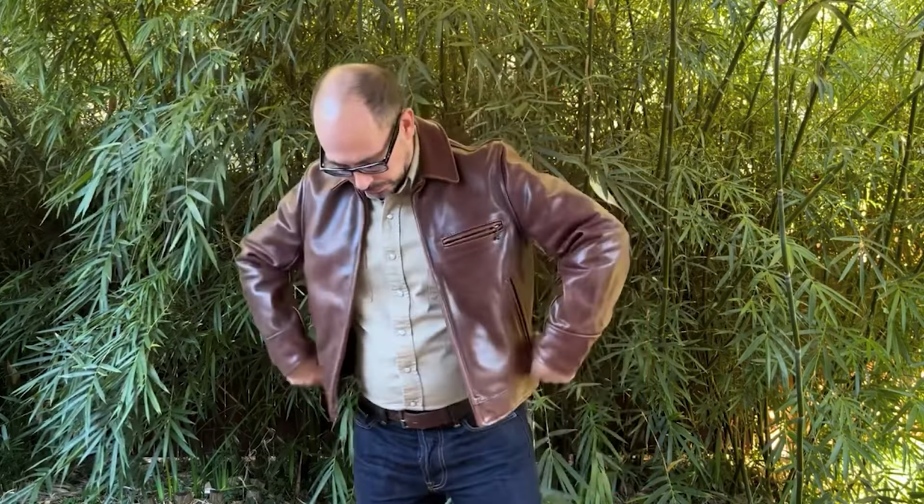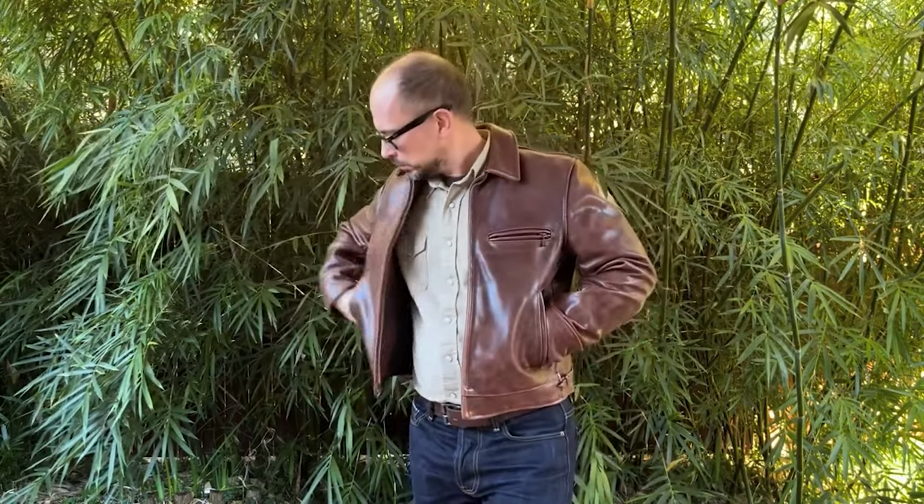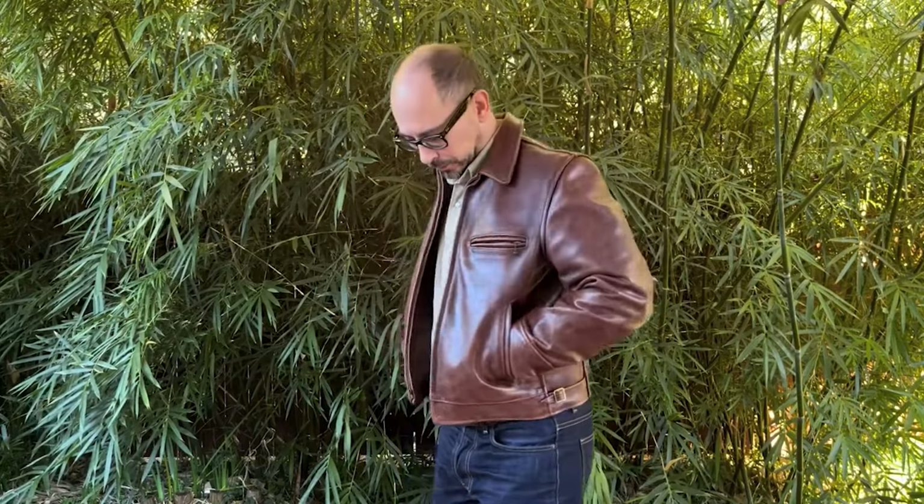And this gets to one of the things with Aero that can be difficult, which is that they build jackets to the standards of the era that they are trying to replicate. And this is a 1950s style jacket, and in the 1950s, oversized was in. And so this is a really big jacket if you go off the tag size. And if I bought a 40 in this jacket instead of a 36, I would be swimming in it.